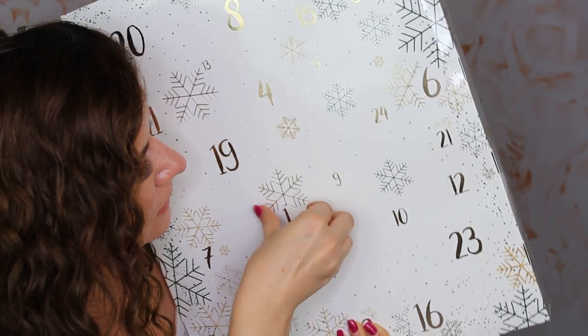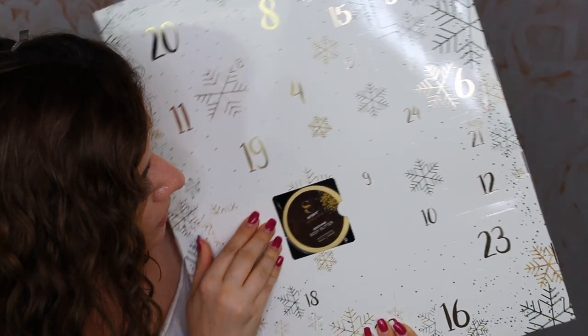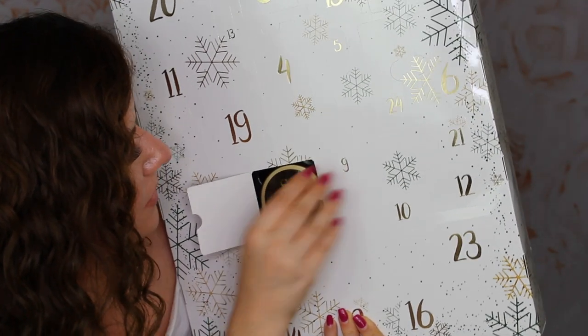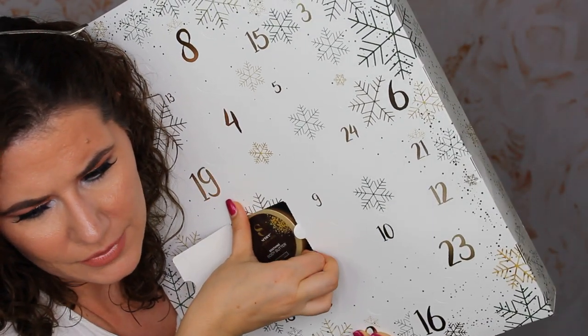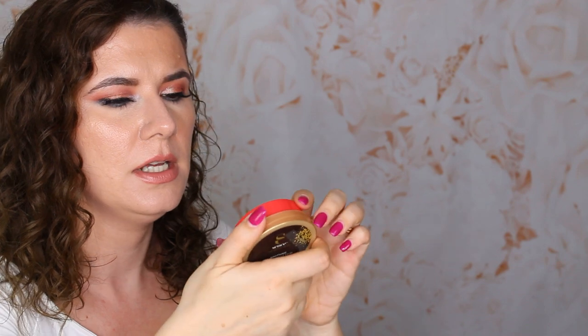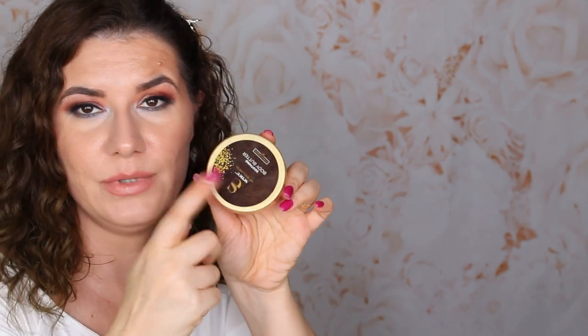This one is hard to open. Let's see if we can release it. Ooh, smoothing body butter. I haven't tried anything from this brand, so I'm very interested to see what I think about their products. Let's see if I can pick it out. This nice soothing body butter. This is a limited edition body butter. Let's see how it smells. It's sealed, but it has a nice coconut scent. I can definitely give this to someone if I don't need it myself. This smells wonderful. I really like it.